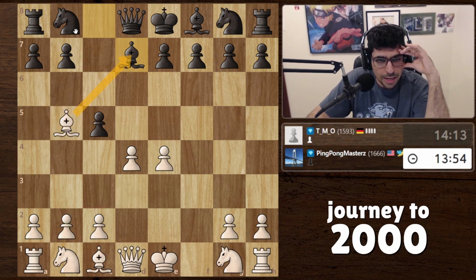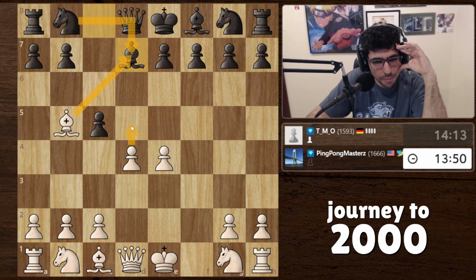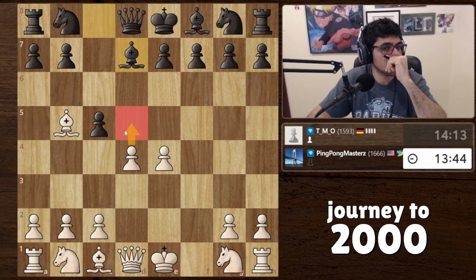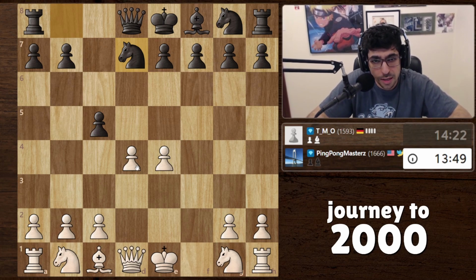I think we're just going to take. If he takes with the knight, we'll possibly take the pawn, possibly just push this pawn forward. If he takes with the queen, we'll probably just push the pawn forward. I think this is fine. Okay, so he develops the knight. This makes a lot more sense.